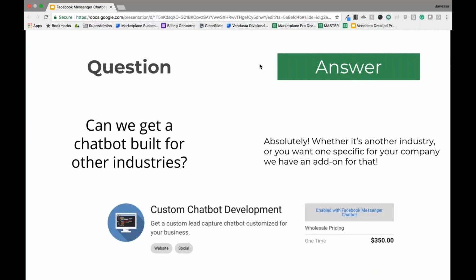And can we get a chatbot built for other industries? Absolutely. So whether you have another industry that you're working in, or whether you want something specific for your company, we have an add-on for that. So if you're talking to one of your clients and they're really interested in the Facebook chatbot, but they want something really tailored to their own needs, we can definitely make that happen, and there is that add-on there for it now.